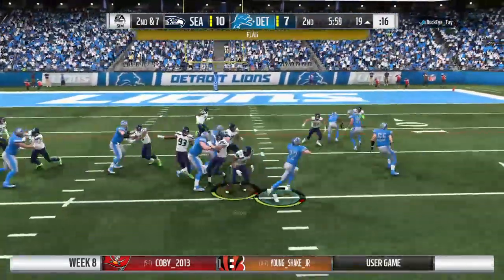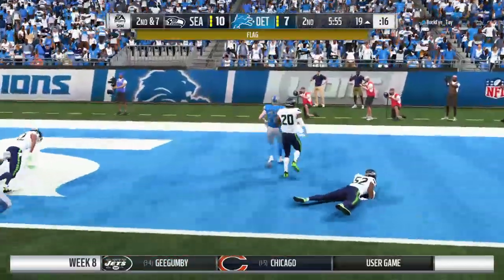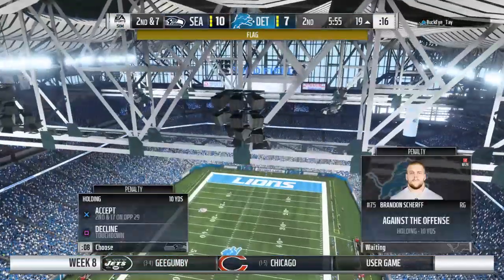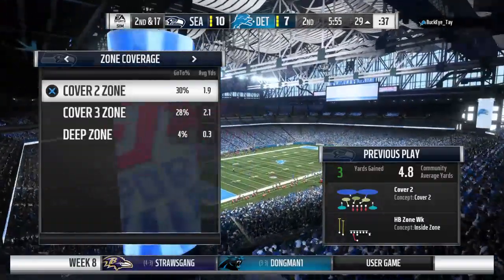They'll give it up to McCaffrey. McCaffrey with a first down and more. And they'll take this into the end zone. Now, hold on here. We do have a flag down. So let's see what this is about.